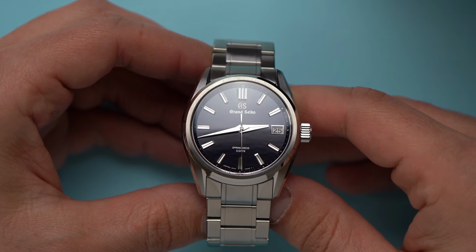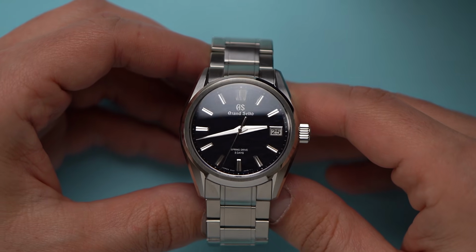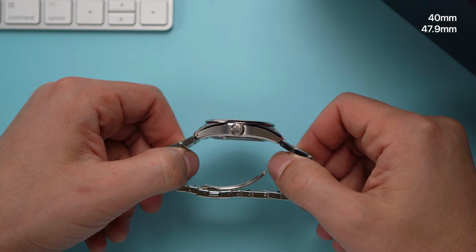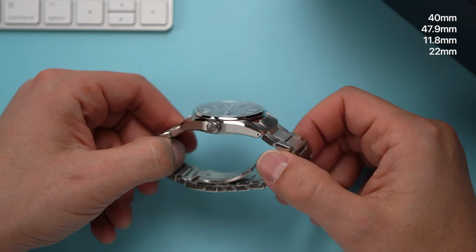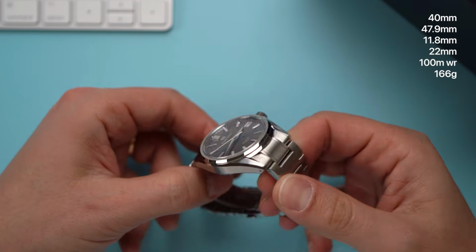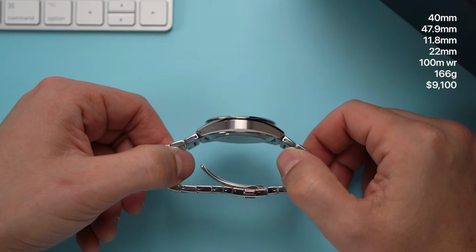Other than the dial, the SLGA021 is a lot like the other time and date Evolution 9 watches. It's 40 millimeters across, 47.9 millimeters long, and 11.8 millimeters thick. It has 22 millimeter lugs and a water resistance of 100 meters, and it has a screw-down crown. This steel watch weighs 166 grams on this bracelet, and it lists for $9,100.